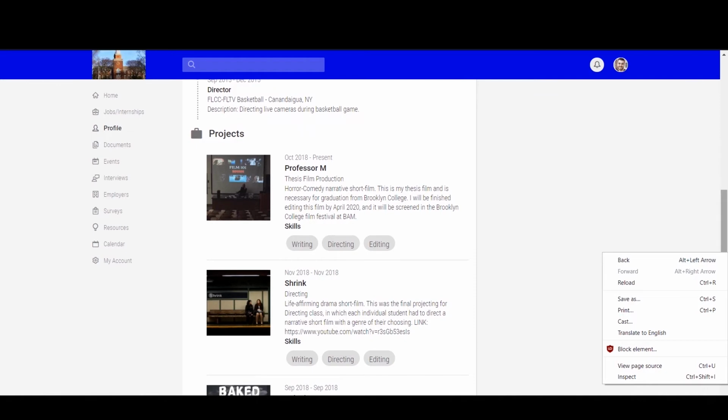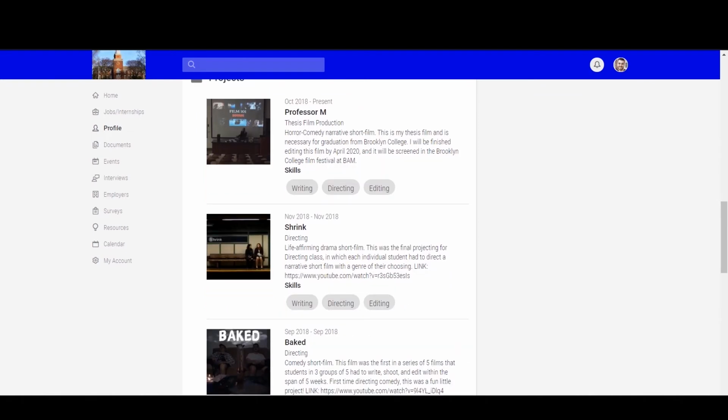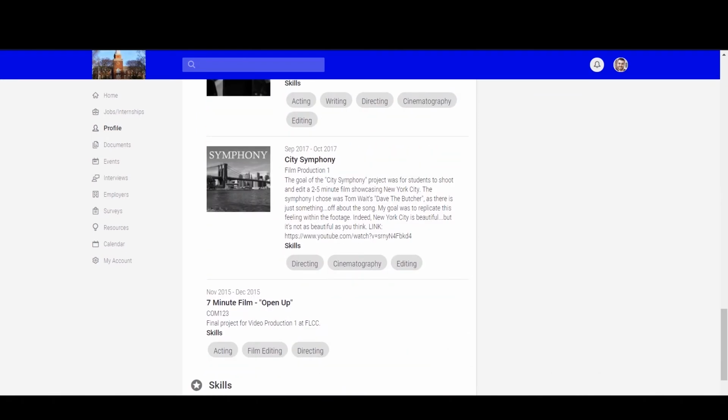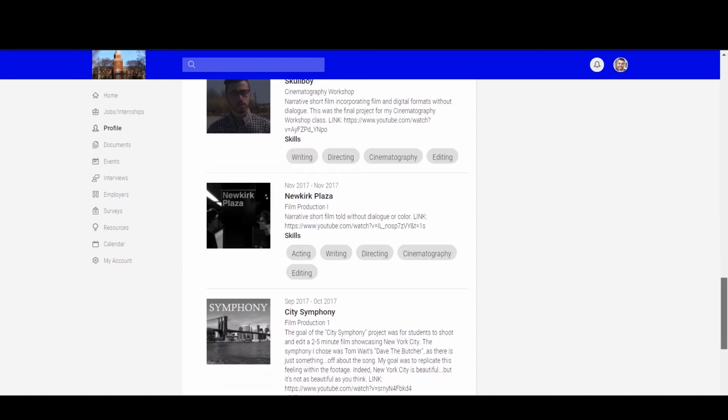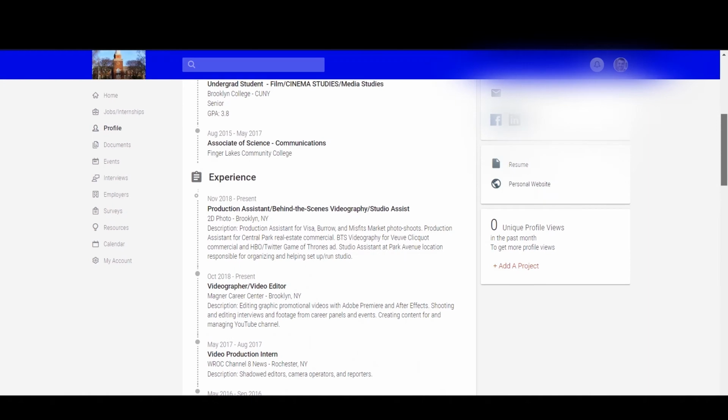You also want to have the skills listed out. More than one skill needs to be included in order for your profile to be complete. And you also want to make sure that you include as many skills as possible, because these are the keywords that employers are going to use to search for your resume.